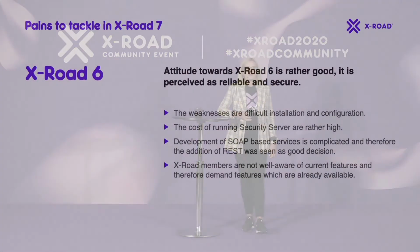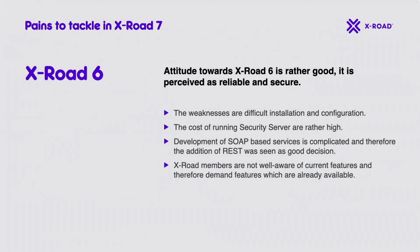So what have been the kind of the pain points or challenges to tackle in XRoad 7? To start with, we can say that actually in XRoad 6, the attitude towards the current solution is rather good. The users perceive it as a reliable and secure solution. The current weakness is, of course, the difficult installation and configuration, the costs of running security server, which are quite high.